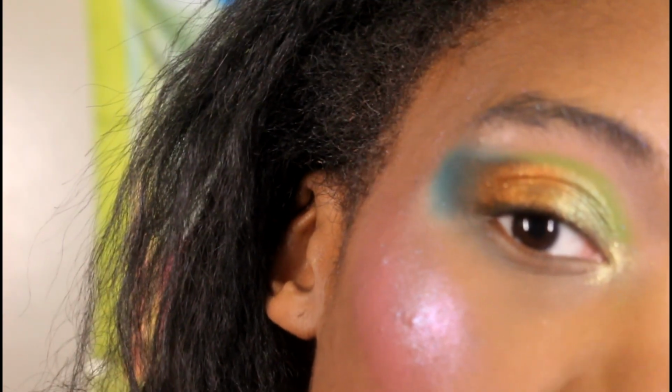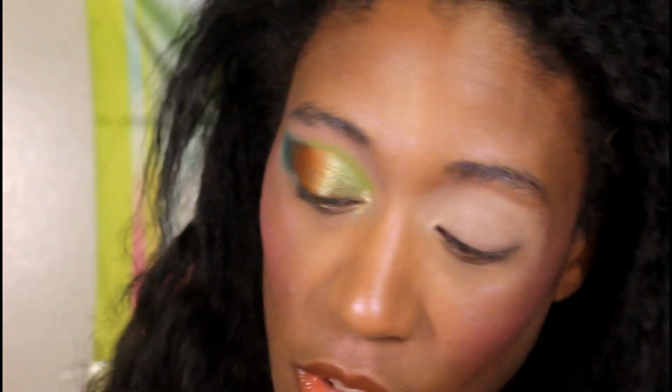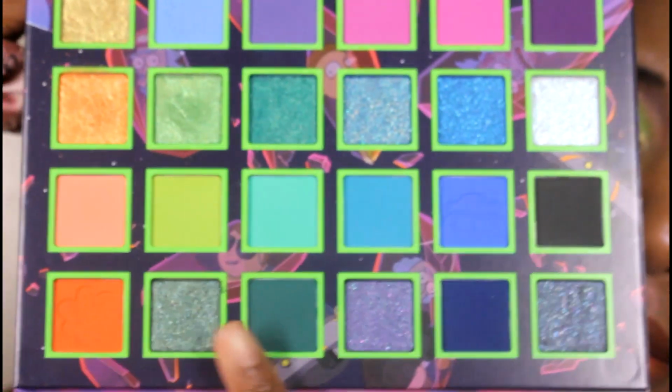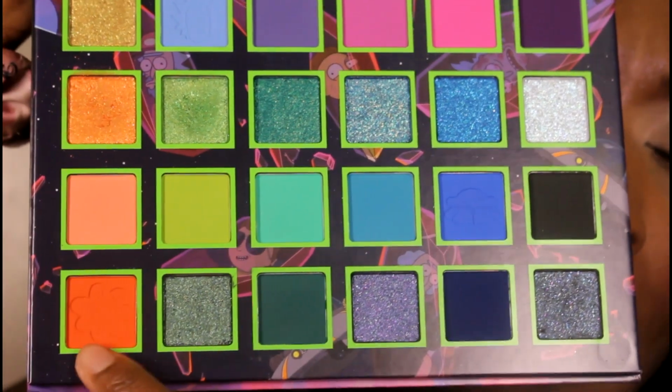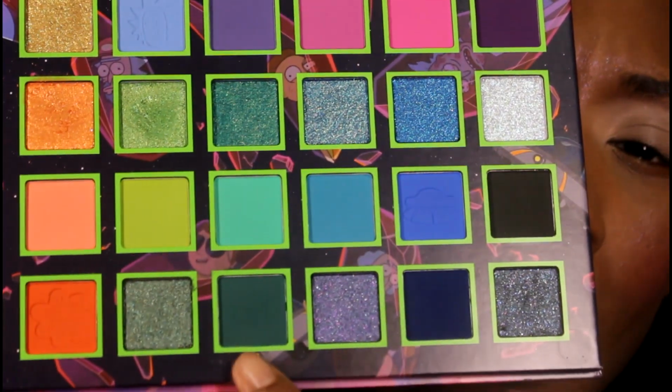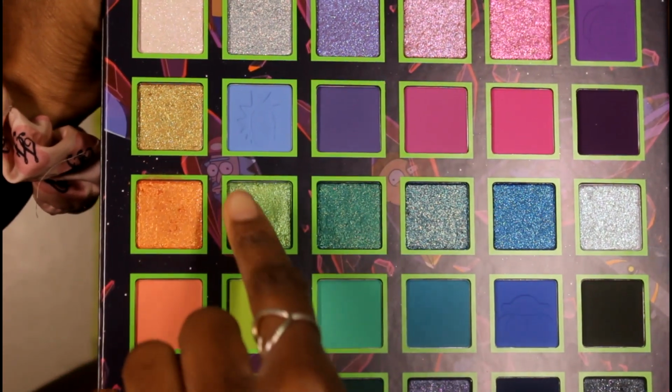Now I'm gonna give you an eye look for real, okay? Okay, y'all, so this is the eye I came up with. And I put on the Velma lipstick from the Scooby-Doo collection, and then I have on the Morty lip gloss and a Lunar Beauty lip liner, because y'all know I didn't like the color of lip liner. I thought it was interesting. So I kind of stuck to this little section here. I have these two on. I had this on. I have this on. I use these two shimmers right here.